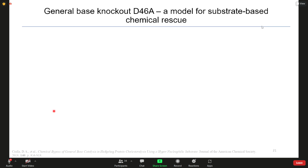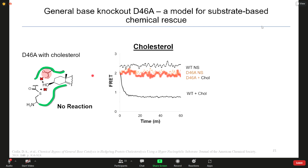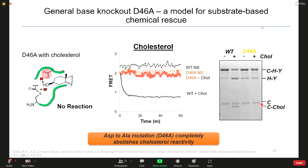So we then thought to make a different mutant where, instead of doing a general base swap, we mutated the aspartate to an alanine, basically removing the general base activity of our active site. Now, when the aspartate is removed, there's no longer general base catalysis acting upon the cholesterol hydroxyl group, and we essentially see no reactivity of cholesterol with a D46A mutant protein. If we visualize this by FRET, we see no change in FRET signal with D46A and cholesterol. And by gel, we see no generation of our product bands with D46A. So we can say that an aspartate to alanine mutation completely abolishes the activity on cholesterol.